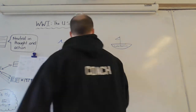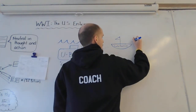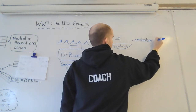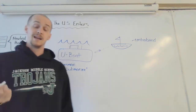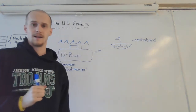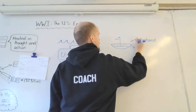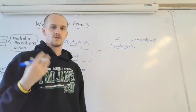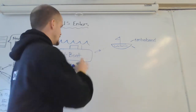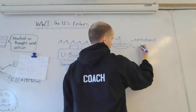And they blow it up because they believe, and they are correct, that there is contraband on the ship. Contraband being things that if the U.S. was neutral, they wouldn't be trading with Europe or with Great Britain. And so there's contraband. What ends up happening is that they're right. Woodrow Wilson, the president at the time, demands that the Germans apologize and they stop using submarine warfare. Well, the Germans are not going to do that. They apologize. They don't really mean it. But the United States remains neutral.